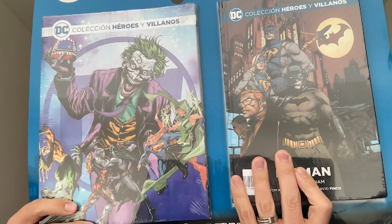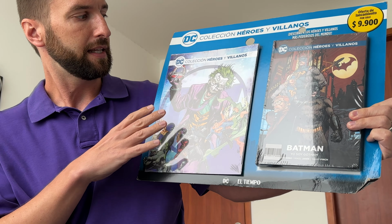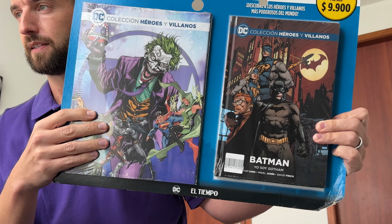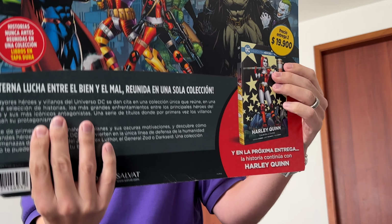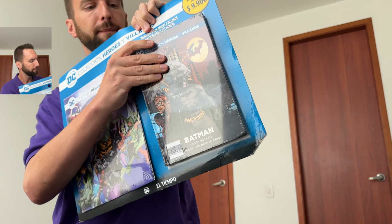So what I'm going to do now is opening this beauty up. It is unboxing time. Before I open it up, let's look at the package. You basically get the book sealed in here and glued on to the cardboard. You have a separate booklet that we're going to look at to see what's in there. And you got the back, some more information about the collection. All right, let's rip this off and see what's in here.